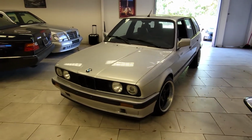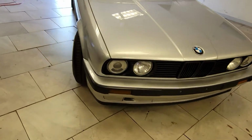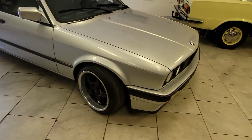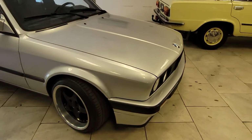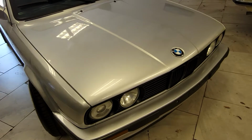So I call this car 328 even though it's a 316. It's the same car we had on the lift with a video. The car was restored a couple of years ago, completely repainted, engine swapped with a 2.8 liter inline six. As I mentioned before, the paint work is nothing short of amazing.